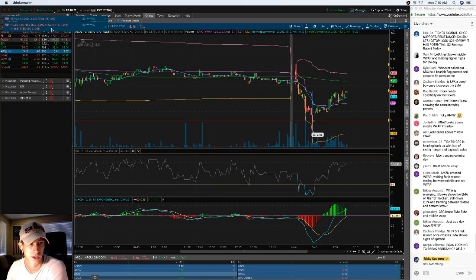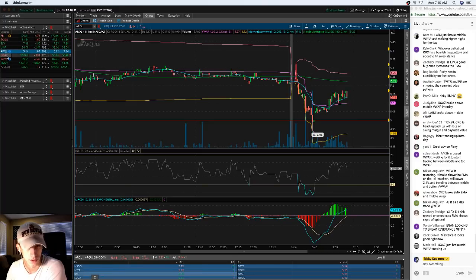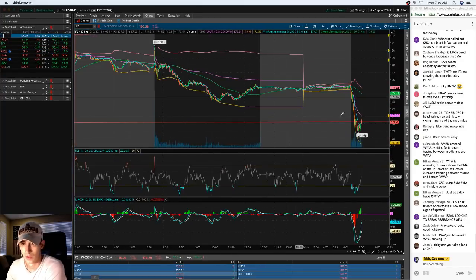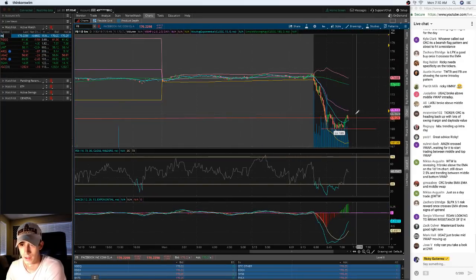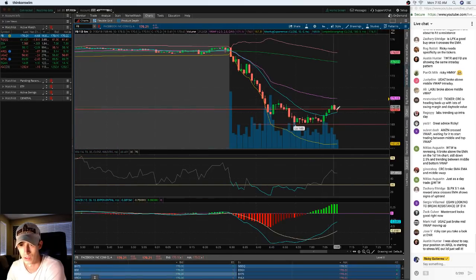So exit at 516.7. Okay. I just don't like the MACD. All right, on to the next. Looks like Facebook is, am I up or down on this? Down $24. So let's see if we can get a bounce.